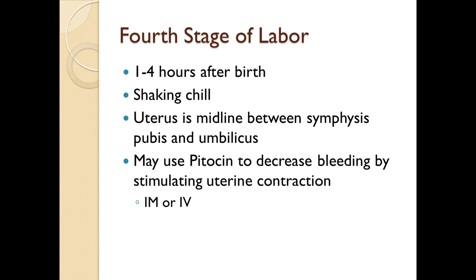Fourth stage of labor, it can be up to 4 hours after birth. Generally, this is where you're going to see that shaking chill that they have. They're still kind of trying to figure out what exactly causes it. But they will basically have the chills.